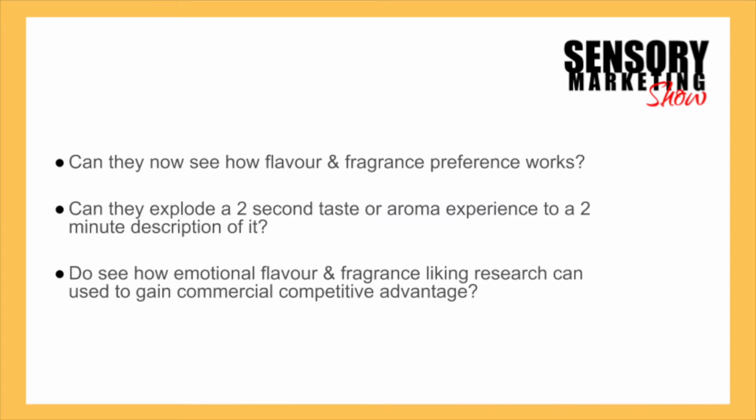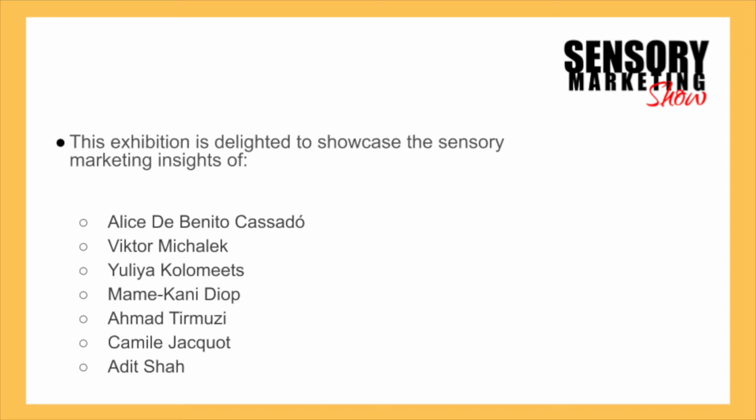And can they explode a 2-second aroma experience into a 2-minute description of it? Or can they describe what takes a matter of seconds to move through the mouth or to drink? Can they explode that out into a long description of the aromas, the notes, the sequences and the emotions that's generated? And can they see how that information can be used for commercial advantage in understanding the different needs that this product might be suited to satisfy?